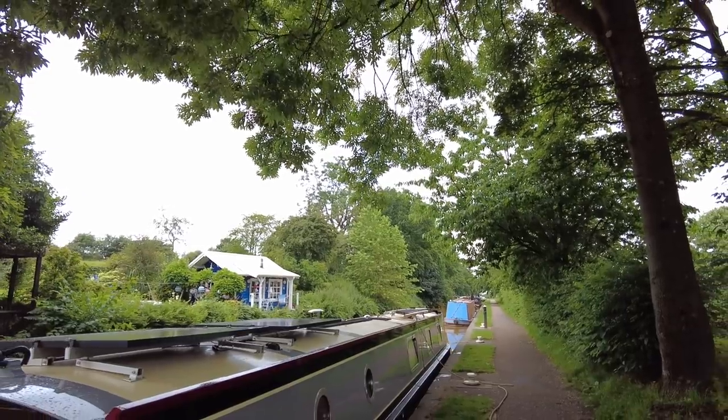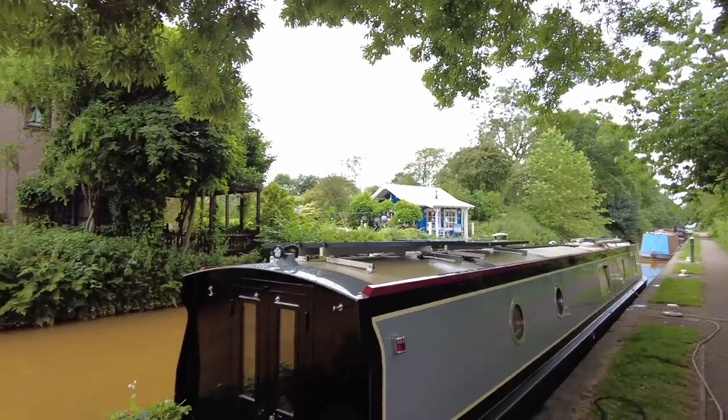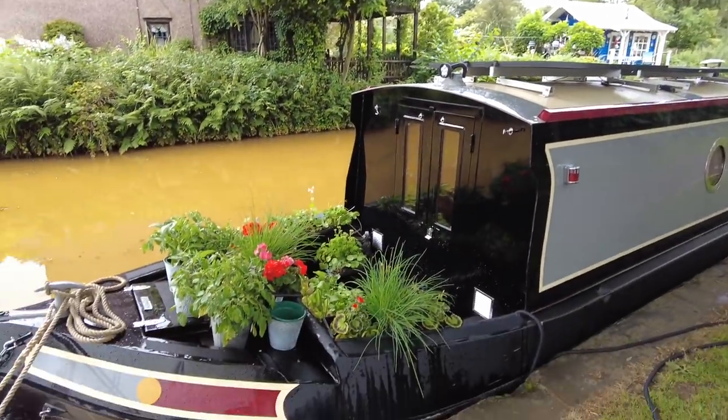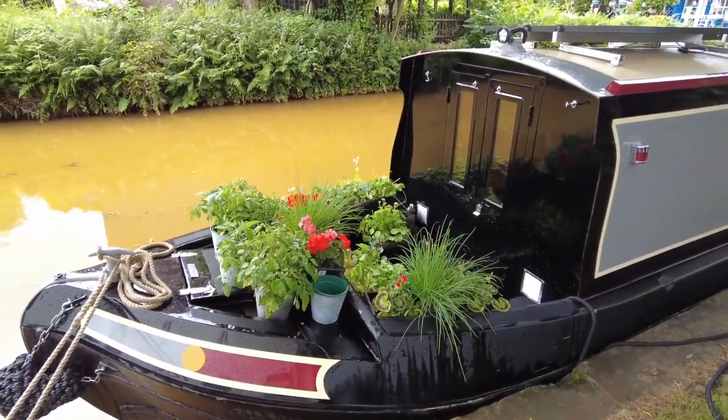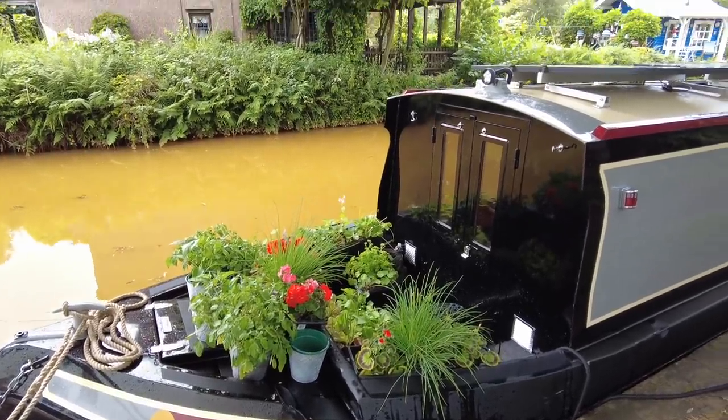So in preparation for the tunnel, we've taken all the plants off the roof and stuck them in the well deck, because I think it's a little bit low, and also it gives us better vision going through the tunnel. So just 2 locks to go and we're there.